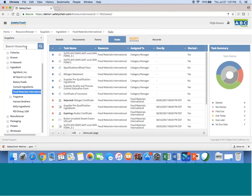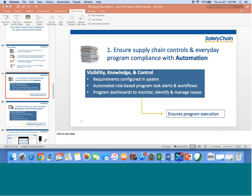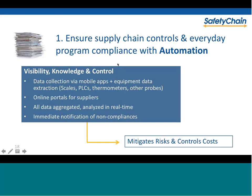So the idea is quick access at your fingertips. I've only clicked a couple times in the system, and I'm showing you a world of knowledge that I'm sure many of you are trying to get access to, or if you have access to it today, it's a cumbersome effort to get that information together and pull it together. So let me pull back here to this slideshow and bring you up on the next step that we talked about.